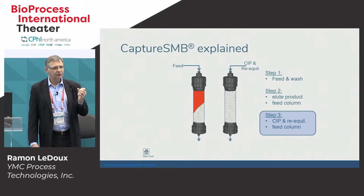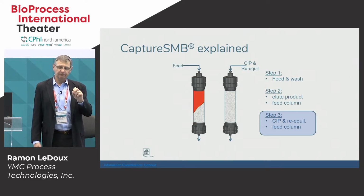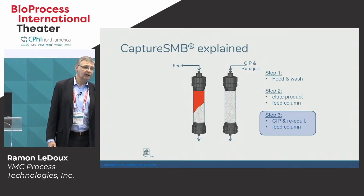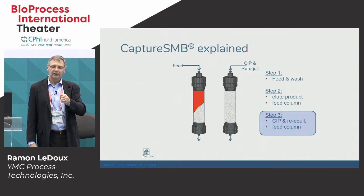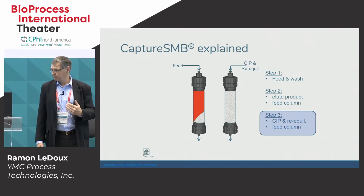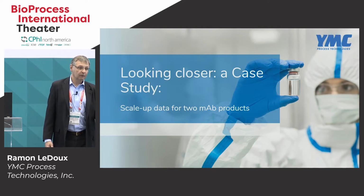So what that does for us is it gives us a much higher loading capacity onto the resin. And because resin life is dictated by the number of cleaning cycles, the more material we can process between cleaning cycles, the more productivity we're going to get out of that resin. So we continue running through the process until we've finished the batch.